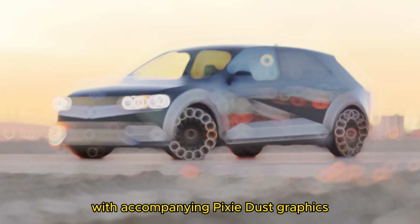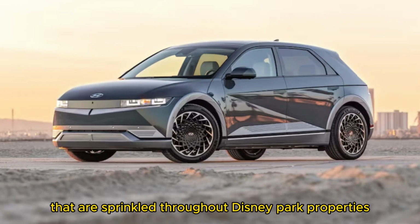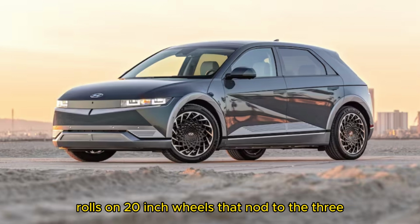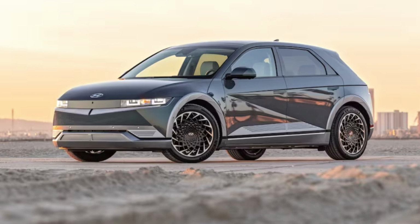In the spirit of the hidden Mickeys that are sprinkled throughout Disney park properties, the Ioniq 5 Disney 100 Platinum Edition rolls on 20-inch wheels that nod to the three-circle shape of the mouse's cartoon head. Only 1,000 units will be produced and pricing totals $60,775.